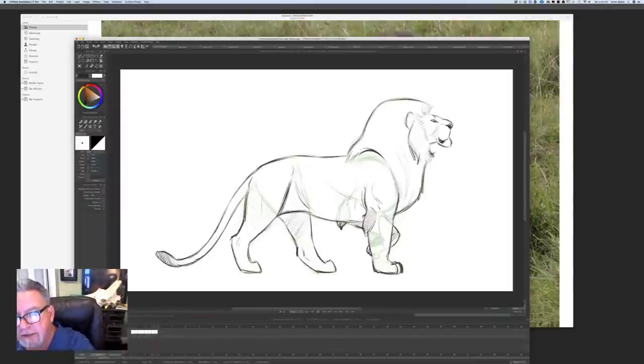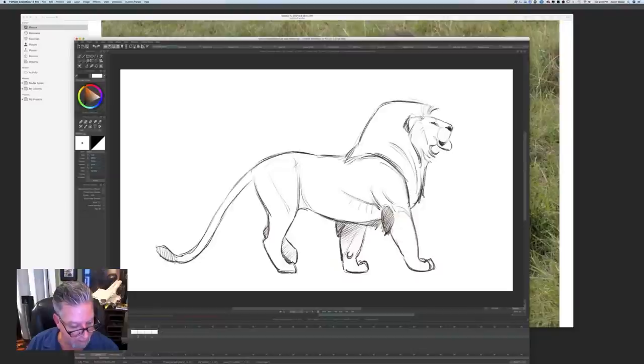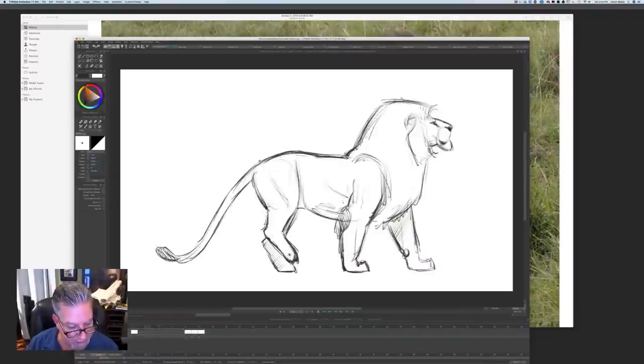Okay, so what have we got so far? Pretty much finished this, I think. We've got everything in there. So now, I'm going to turn this off, we've basically got our walk. Let me put these on eights. And what I mean by eights, each drawing I'm going to hold for 8 frames. This is going to be the stiffest walk you've ever seen, but you're going to get a sense of it.